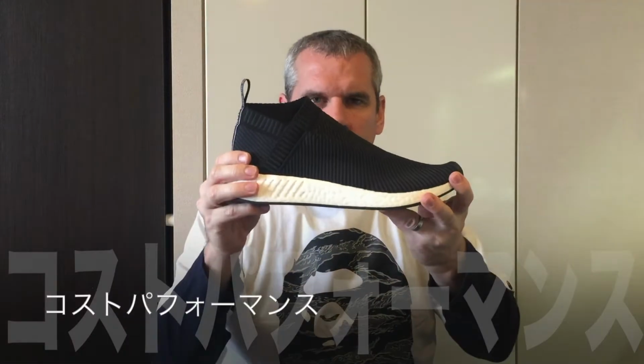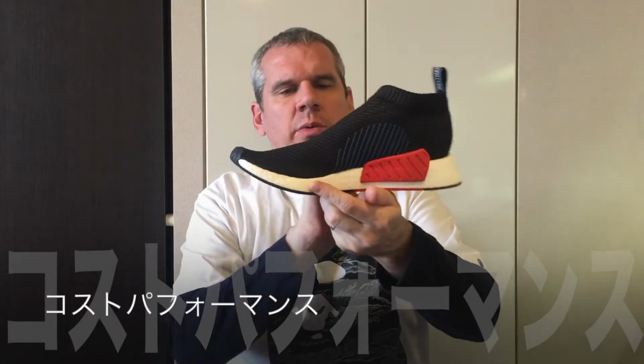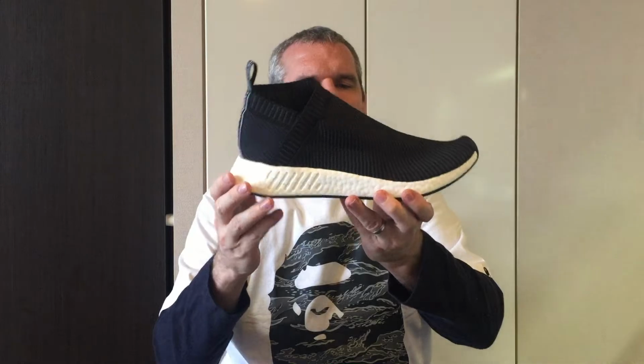Okay, if you've been drifting, not paying attention, now's the time to get into it because this is important. We're going to talk about value. Why am I holding a City Sock when I talk about value? And why is this sneaker important? Well, let's start with the value part first. This City Sock I think retailed for somewhere in the 20,000 yen, $200 mark, maybe even as high up as $240. I can't remember for sure.